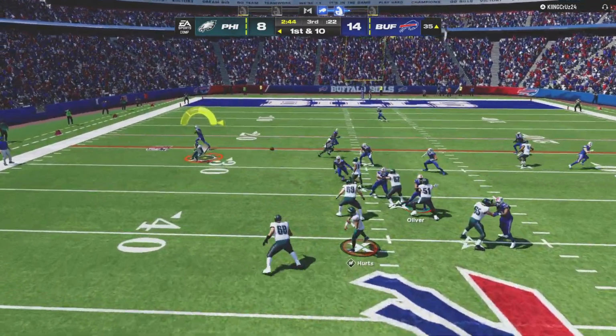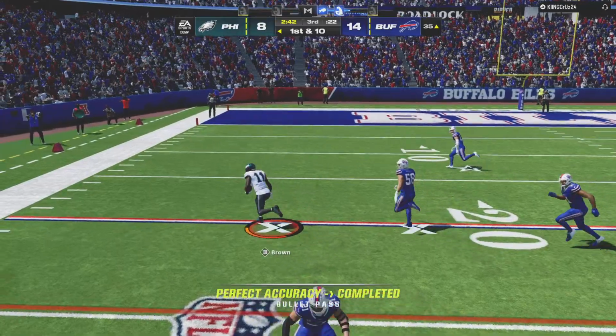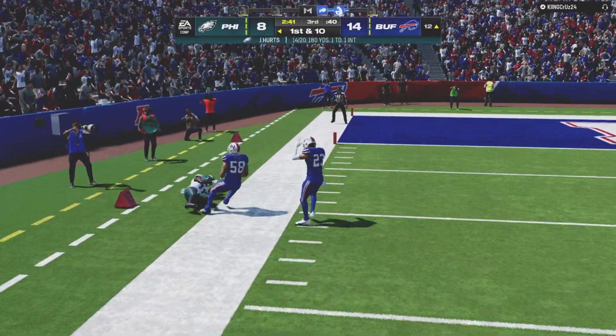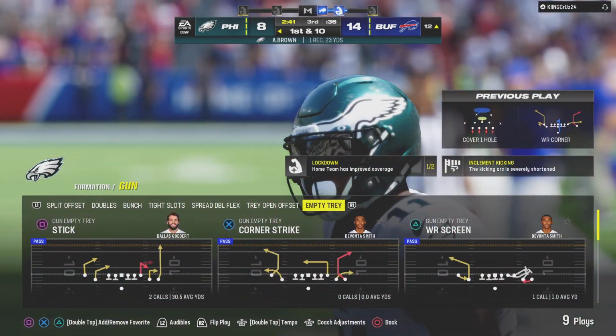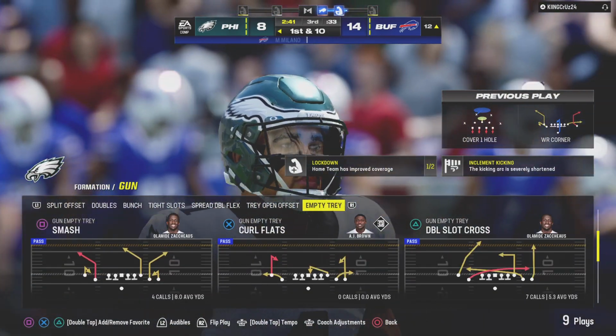They'll look to throw now on 1st down. He'll get this one complete. That's A.J. Brown. And he's out of bounds. Almost gets to the 10. Good work after the catch. Going to net him 23 and a first.